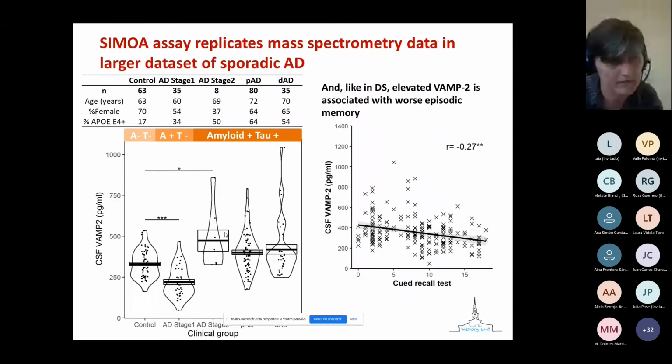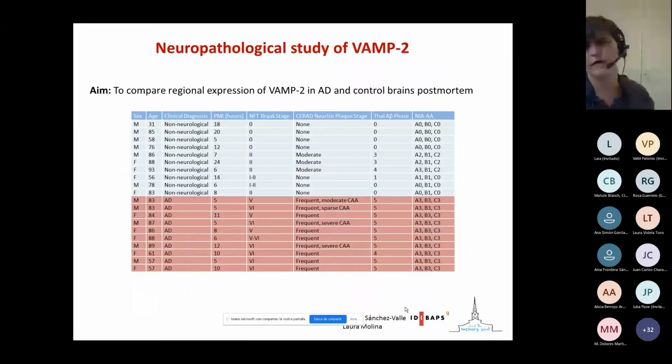Also, like in Down syndrome, we found a significant association of CSF VAMP2 with the cued recall test, a measure of episodic memory. So we wanted to understand a bit more about why VAMP2 may be changing in CSF. So we wanted to perform a neuropathologic study. For this, we selected samples from the neurological tissue bank and hospital clinic.